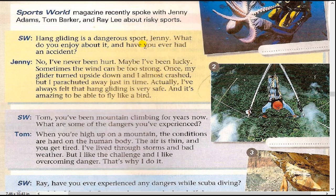Let's answer some questions about this part. The first question to you: which picture is hang gliding? Picture number 2. Is hang gliding safe or dangerous? Hang gliding is dangerous, it is a risk sport, a dangerous sport. Has Jenny been hurt? No. Why? She's been lucky. Jenny has been lucky.